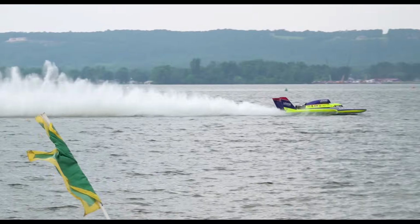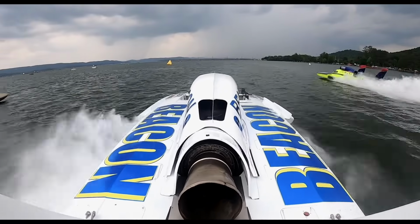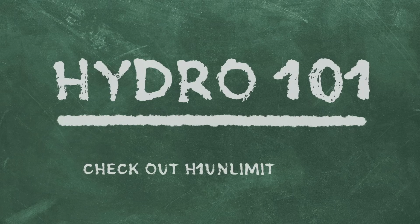As the clock hits 0, the race is on, and the laps start to count down. From there, it's up to the drivers to brave the waves to determine which one comes out on top and brings home the win. That's a little Hydro 101. For more info on the H1 Unlimited Hydroplane series, check out their website. It's amazing.